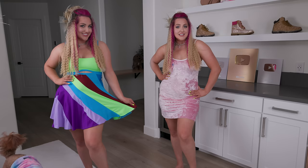Okay, see if you can guess which movies this dress and this dress are from. Here's a hint. This one is from a 1999 Disney Channel original movie. And this one is from a 2004 film. Honestly, I think this is my favorite look so far.